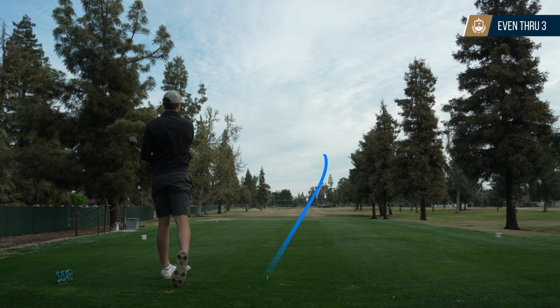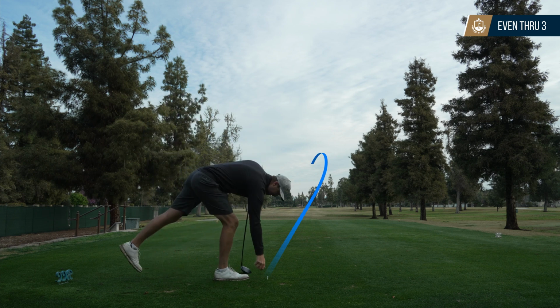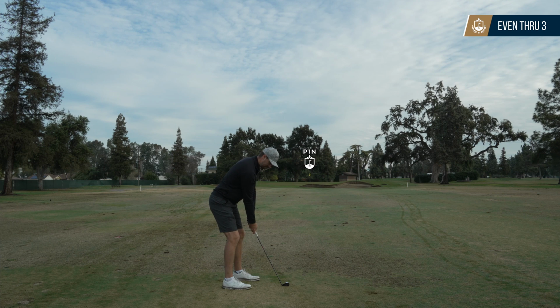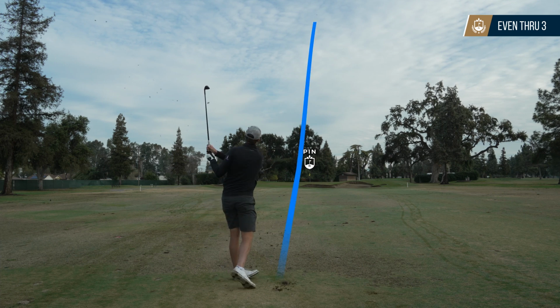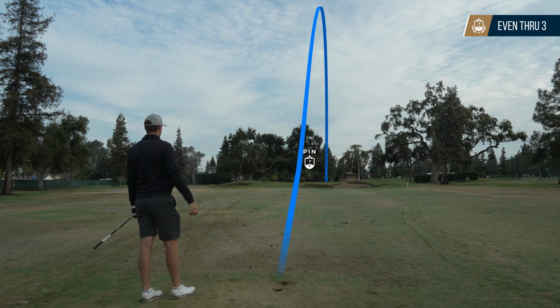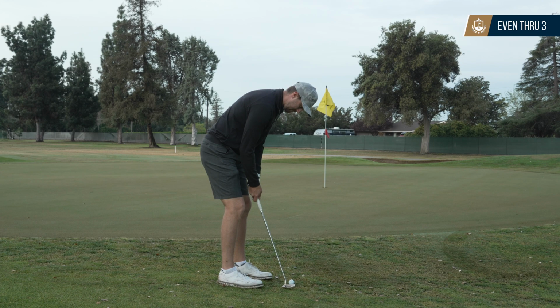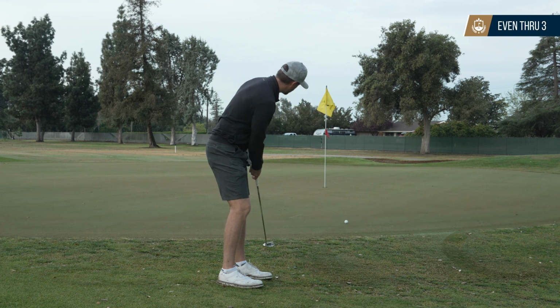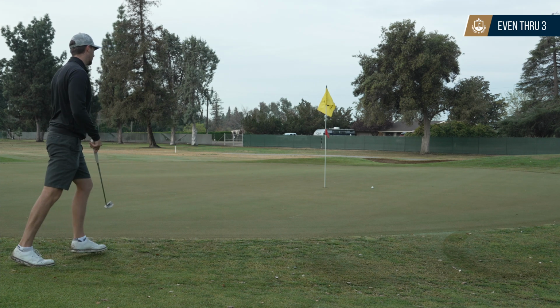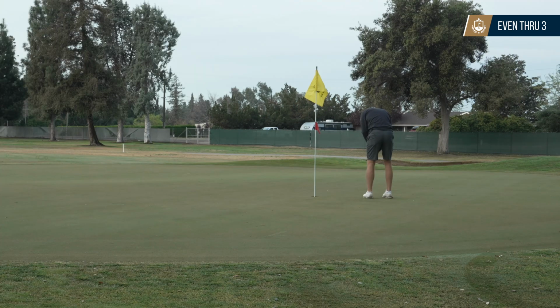I did hit a good drive on the next hole, a little low draw right down the center, and had about 105 yards into a back pin. Hit a good shot here, but I think it took some spin off because the fairways were pretty wet, so I did go a little bit long. And I hit a good putt here, but it jumped way right out of the fringe, so I ended up a few feet from the hole, but I was able to make that one for a par.